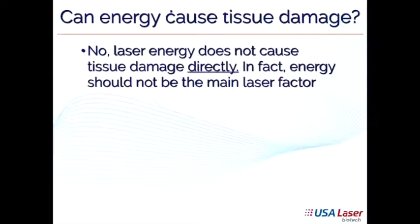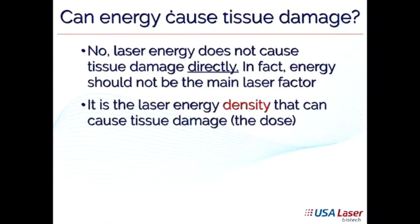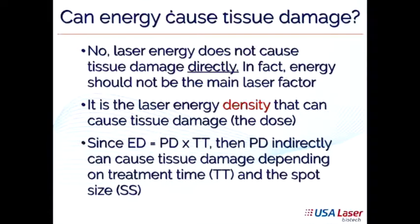The dose is the most important parameter, not energy. It's the laser energy density that can cause tissue damage. The dose is the one that you need to monitor. Not energy, not power. Since energy density is the power density times the treatment time, then power density indirectly can cause tissue damage, but that depends on the treatment time and the spot size. So we have to focus on those two things.